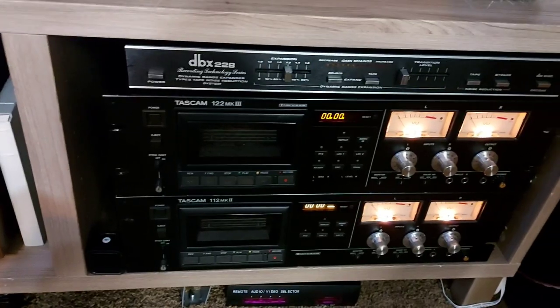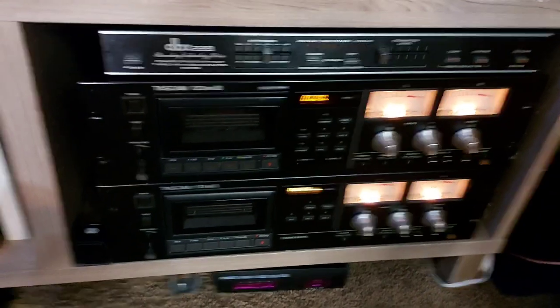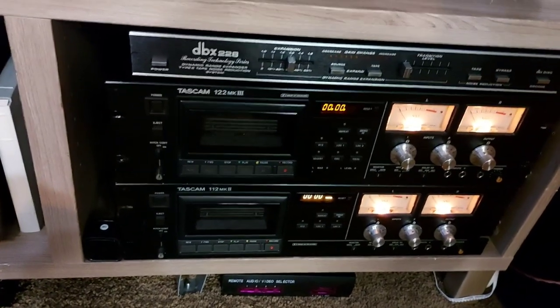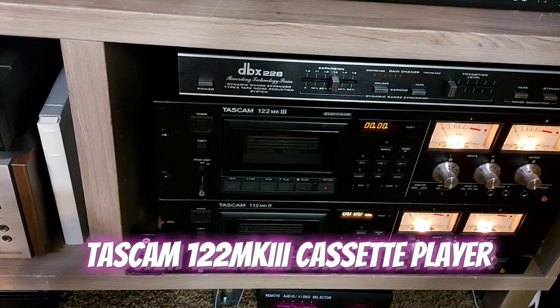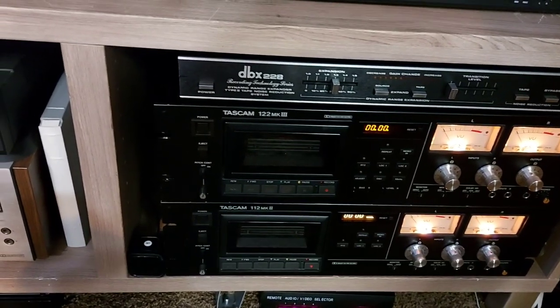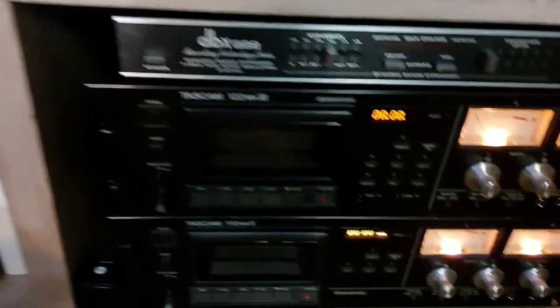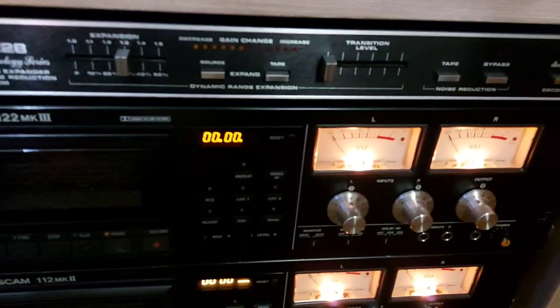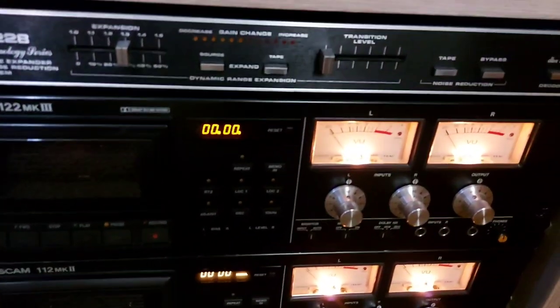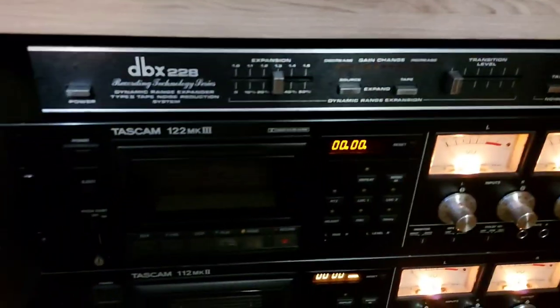But anyways, these are some of the top quality cassette decks I've ever heard. And no, they're not Nakamichi, but I don't want a Nakamichi. I love these Tascam ones that were used in recording studios. I have a 122 MK3, which is Dolby B and C, HX Pro, all those lovely things. And it's direct drive. These are some of the best cassette decks I've ever heard. I love VU meters, but these are amazing.